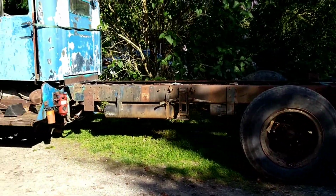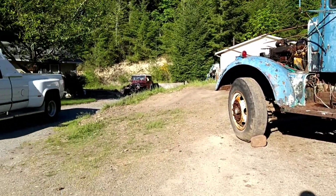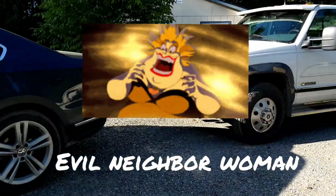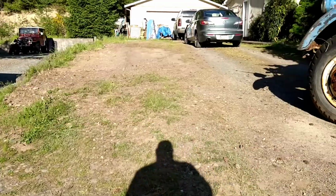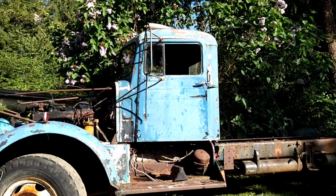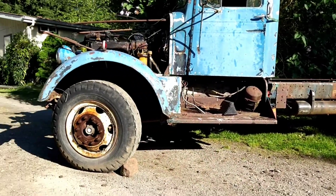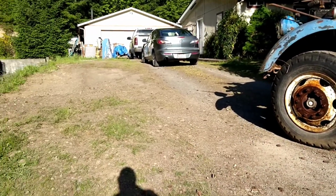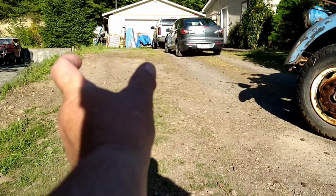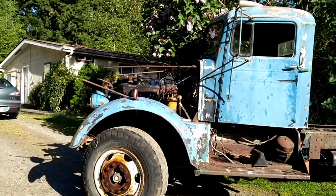Number 57 is at my house, but it needs, oh, there's the evil neighbor. Look how they park their cars just so I can't have any room. We need to push it somehow. We tried a little compact tractor, it didn't work. And we need to push it right there. See? It should fit right there, nose up.